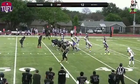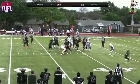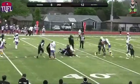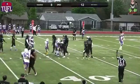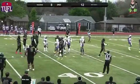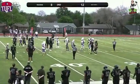Last possession with a pick, he's looking to bounce back. Low snap, gathers it, handoff to number 22, cuts back inside, and picks up about 4 or 5 yards, as there's some extra action going on and a little push. It's never the action, it's the reaction.